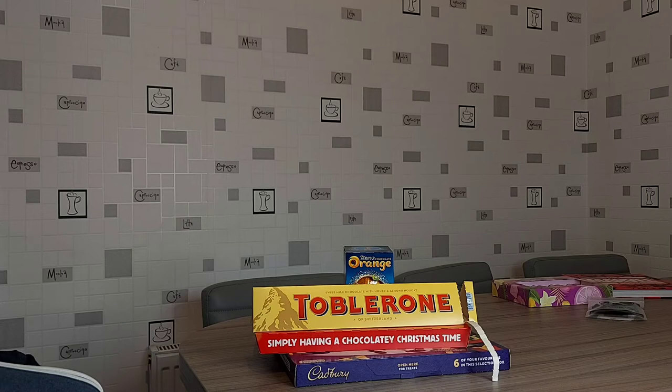I've got chocolate orange, Toblerone, which I may or may not have already started. And the Maltesers, like, selection box. And the Cadbury one as well.